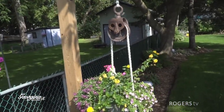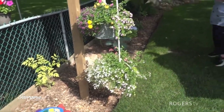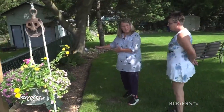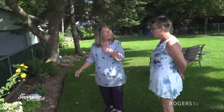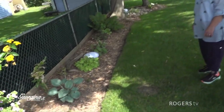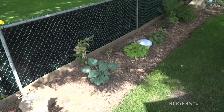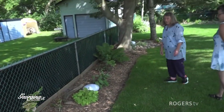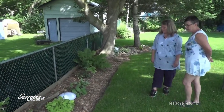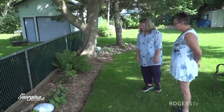Great idea. And as we go through the garden, now this is all just getting started within the last 2 years. I started this, so it's just starting. All of this is going to, certainly the Solomon's seal will take over. The hostas are all going to get larger.